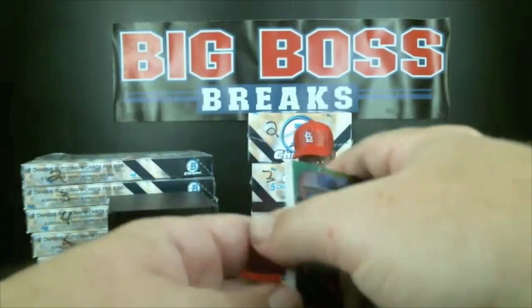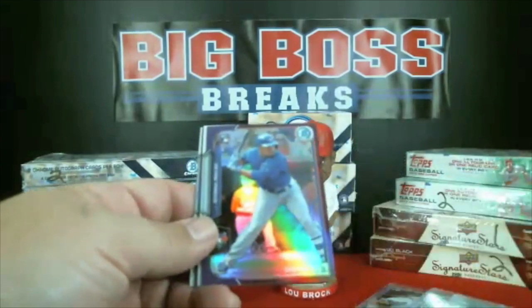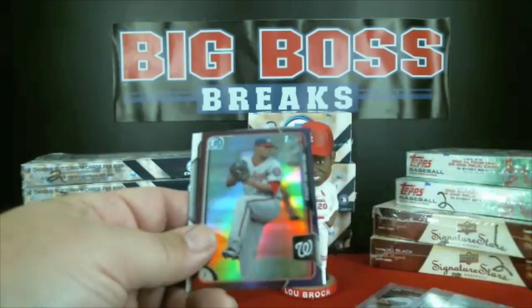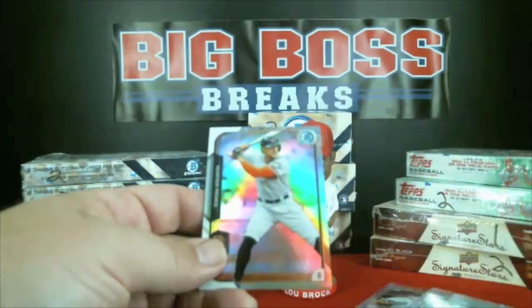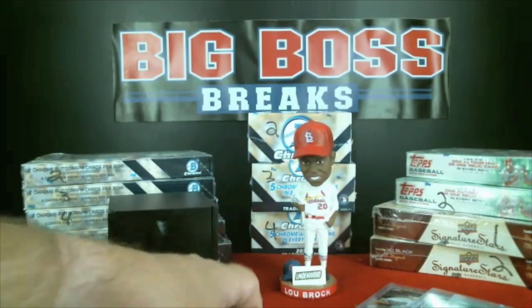Decent amount of color in this box. Green, Miguel Cabrera, 26. Purple, Devin Travis. Regular old Yordano Ventura. Ronaldo Lopez and Hunter Pence. That's a nice one.